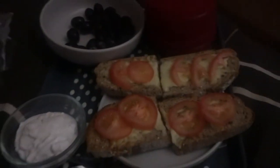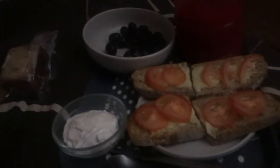So this is what I've got, my detox drink as well. I mixed up my beetroot and orange and apple. And it's got pineapple, cucumber, celery and ginger as well. So I'm just going to pour that in a glass. A bit dark in here as my room is dark. So I'm just going to eat that now. And that's me done for the evening.